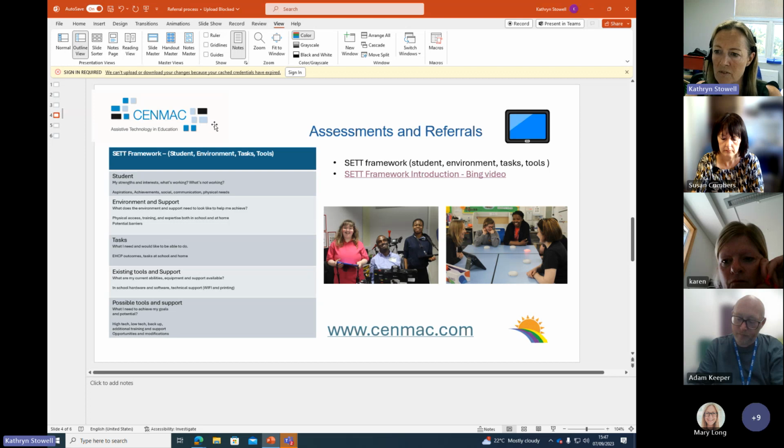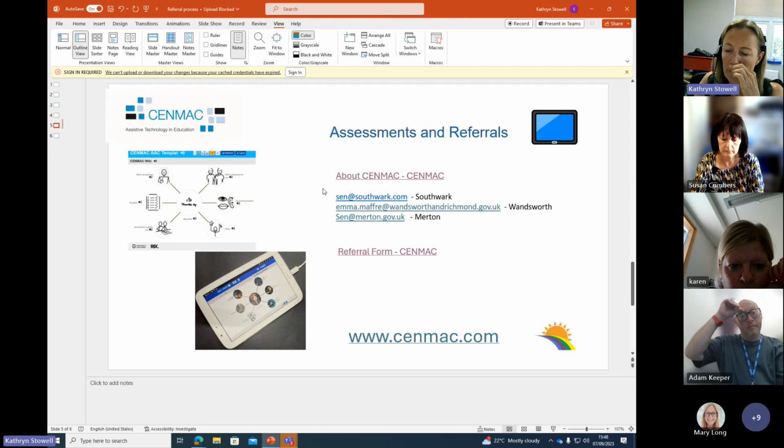So we use the SEP framework for the assessments, so it made sense for us to then use the SEP framework as part of our referrals. So we now have our referral form in the format of the SEP framework. So I'm just going to jump to those pages on our website to show you where those resources are.